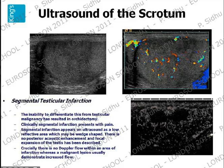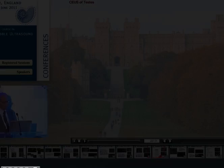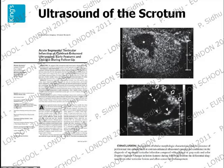Other more bizarre-looking areas of abnormality may be segmental infarction. They need not be wedge-shaped; they can be round, and this again shows you no vascularity in that area and an area of infarction. We've recently published on this particular aspect, looking at segmental infarctions, and we've seen that it's quite a simple and easy technique to use, and it just makes you so much more confident that you're dealing with an area of no vascularity in it. You've got a segmental infarction. But remember, these lesions are not common, they're quite rare.